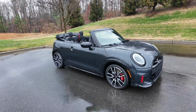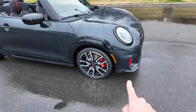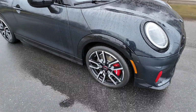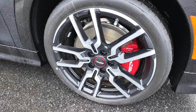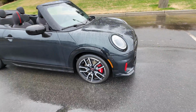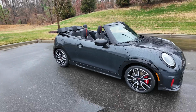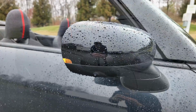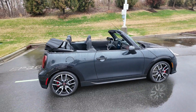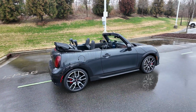Now as we work our way to the side, you'll notice there's gloss black for the lower bumper, which works its way to the fender arches. And this has a really nice set of multi-spoke wheels, with John Cooper Works for the wheel cap. It's also on the red brake calipers too. Now there's more gloss black for the lower side skirt. It's also on the side mirrors, which have a camera and a turn signal. And of course, with the convertible down, it has a great look to it.